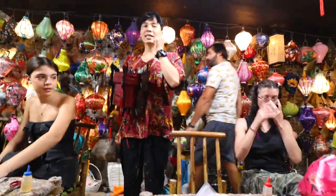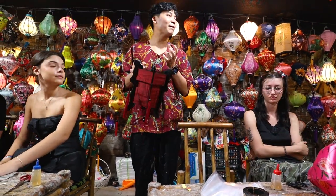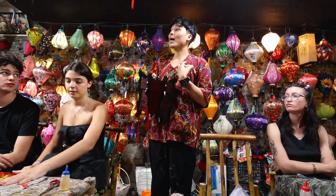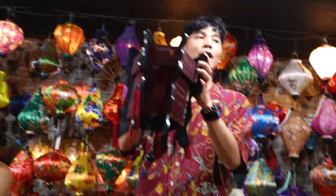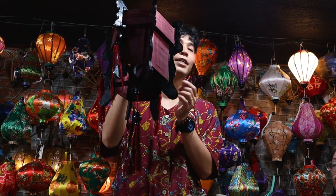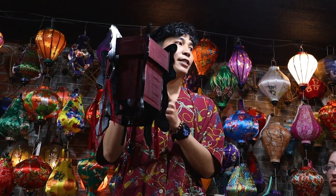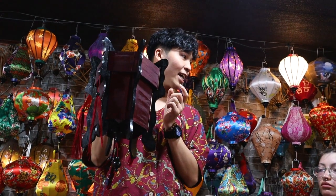Good morning, everyone. Welcome to our lantern making class and welcome to our family business. I will let you know why the lantern is very popular in Hoi An. Everyone, you can see on my hand, this is the first style of the lantern in Hoi An. But this one is not from here. This one is originally from China, the Chinese lantern.